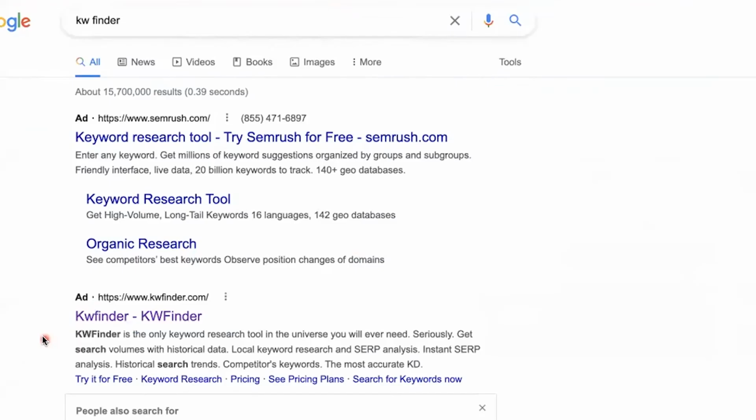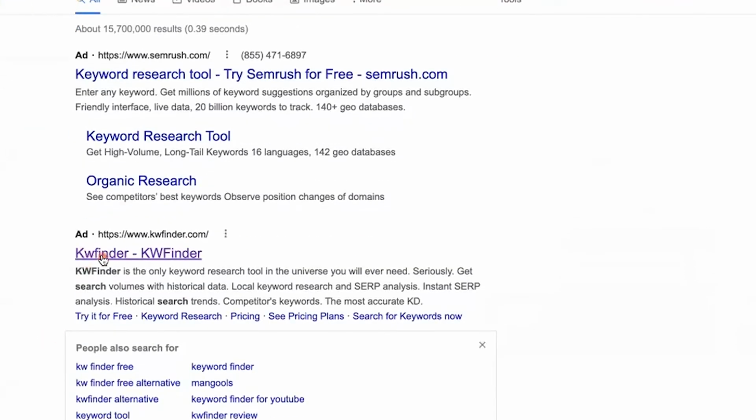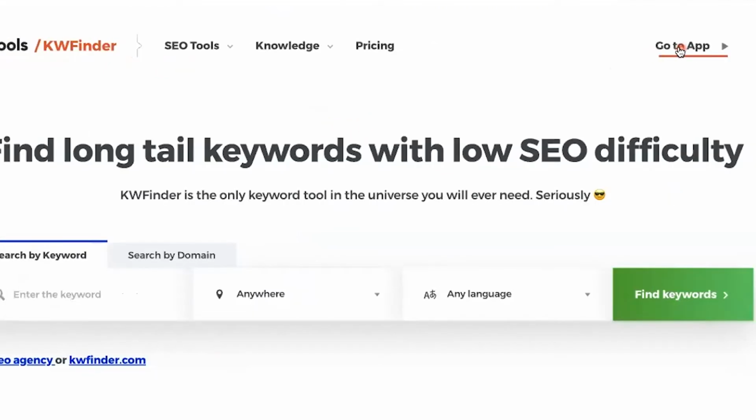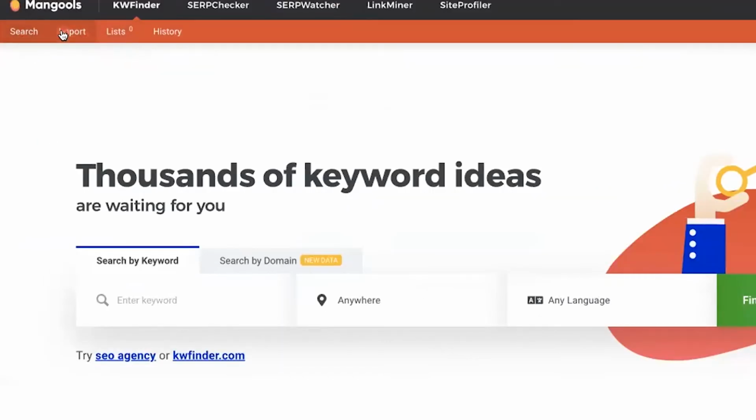The next free resource I'm going to go to is KWFinder.com. It's this one right here. You'll see it says Mangools KWFinder. Now sign up for the free 10-day trial. It will be worth it. You can see here at the top, it says go to app. I want you to click that. Also at the top, we can see search and import.